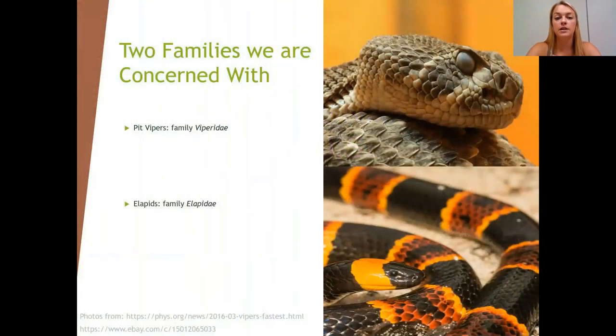So now we can get into venomous snakes that are common to the United States. We have two families that we're really concerned with. The first are our pit vipers, the family Viperidae. This encompasses our rattlesnakes, our copperheads, and our cottonmouths or water moccasins. They're known by both names, so we're going to talk about both throughout this. If you hear one or the other, know we're talking about the same snake. The second family is our elapids, the family Elapidae. In the United States, the only common elapid is our coral snake.